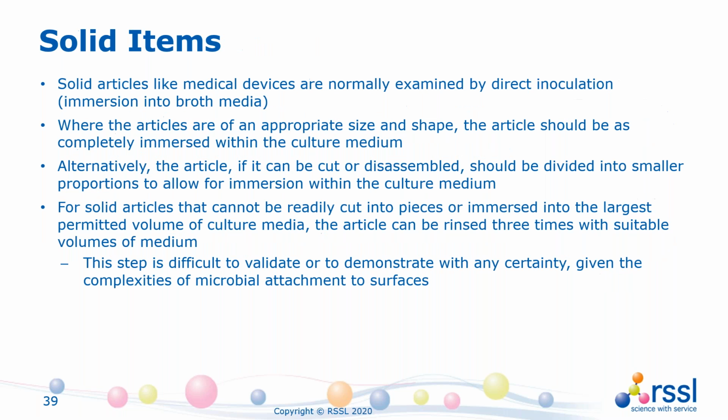Just going back to some things on the solid items. If the article cannot be fully immersed into the culture media, then you can either look to go for larger quantities of culture media, so it's permissible to go up to 2000 milliliters to try and do an immersion, or aseptically disassemble, or find some mechanism to rinse the article and test the rinse solution. But this is often where a number of variations need to be introduced into the process.